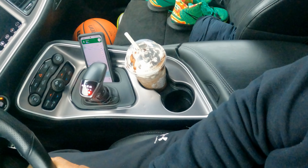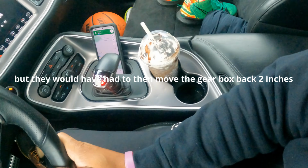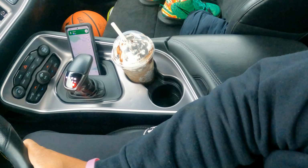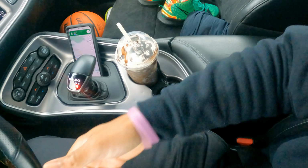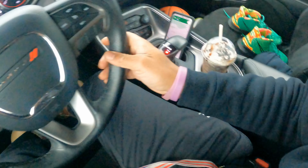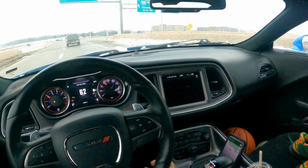I would say they could have maybe tried putting a cup holder here, but then again, they would only have one cup holder there. Then somebody could, I guess, make the argument of, wow, this car only has one cup holder in the center console over here. And they do have door cup holders as well. So there's one on the driver's side and one on the passenger side over there. But again, guys, that's just me being picky.